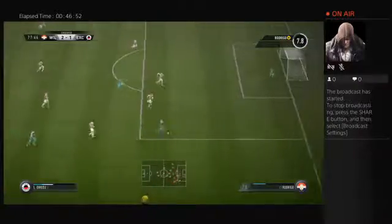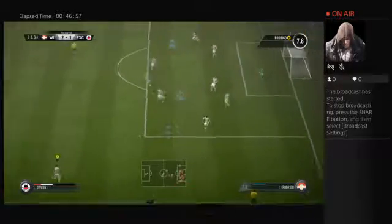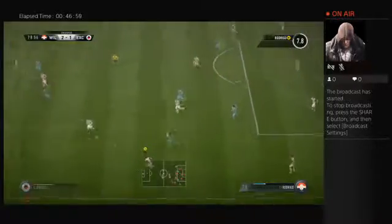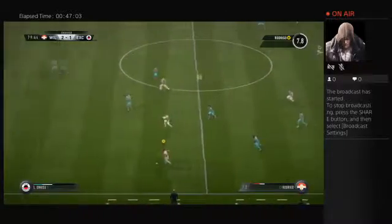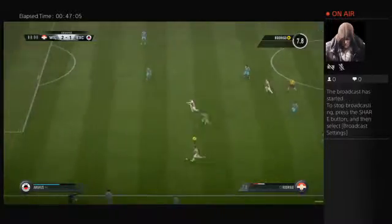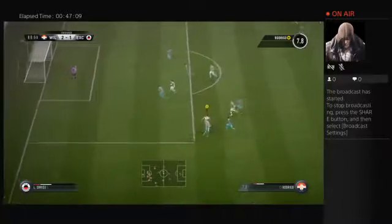Good through pass. They've coped with it well defensively. Well, this is fascinating, and the crowd are loving the drama that we're watching here. Just a one goal in it in favour of the home team. Yeah, careful that they don't start celebrating too quickly.